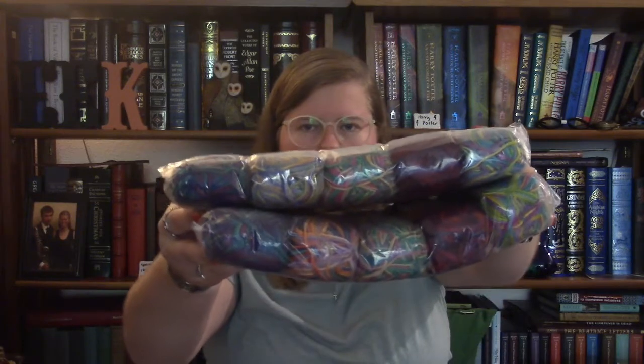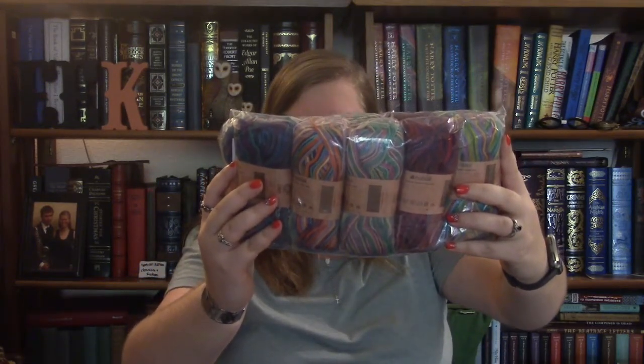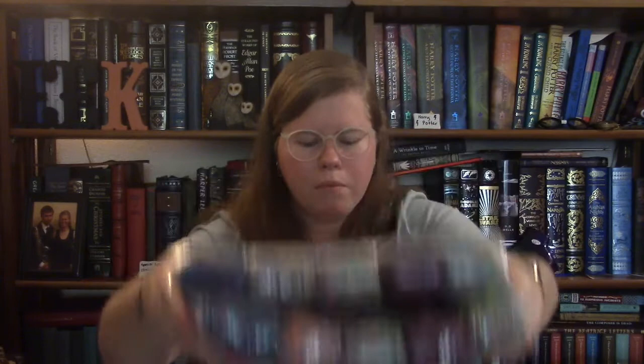I got 2 packs of the rainbow cotton in the patterned set. So there's a bunch of multicolored ones in there. These are pretty little cotton yarns, probably 50 grams or less of each one. But I thought those were some fun colors to use and play with. The last couple things I have in here are 2 mystery bags from Hobbii.